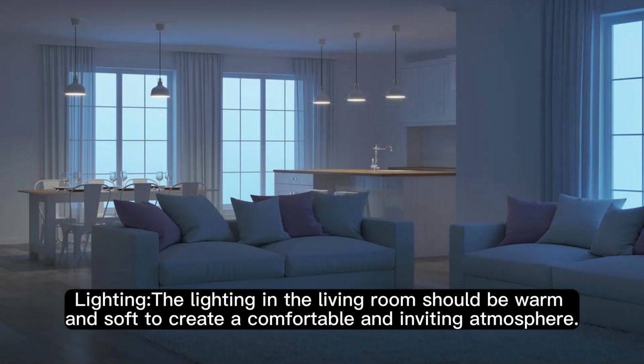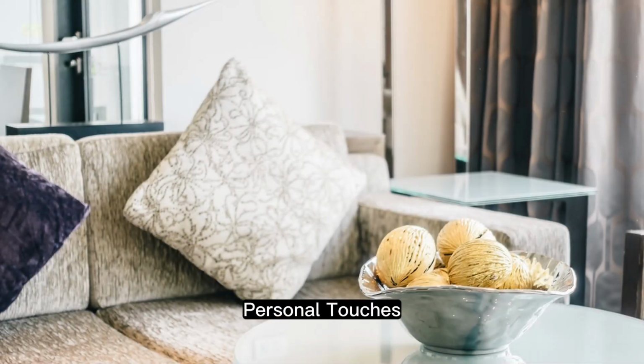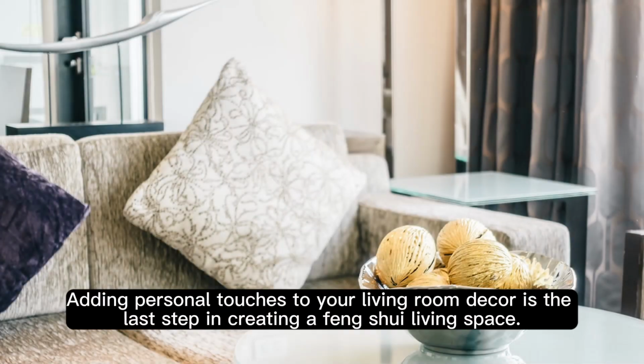Lighting. The lighting in the living room should be warm and soft to create a comfortable and inviting atmosphere. Decorative elements. Decorative elements in your living room Feng Shui should be carefully chosen to help create a positive energy flow. Personal touches. Adding personal touches to your living room decor is the last step in creating a Feng Shui living space.